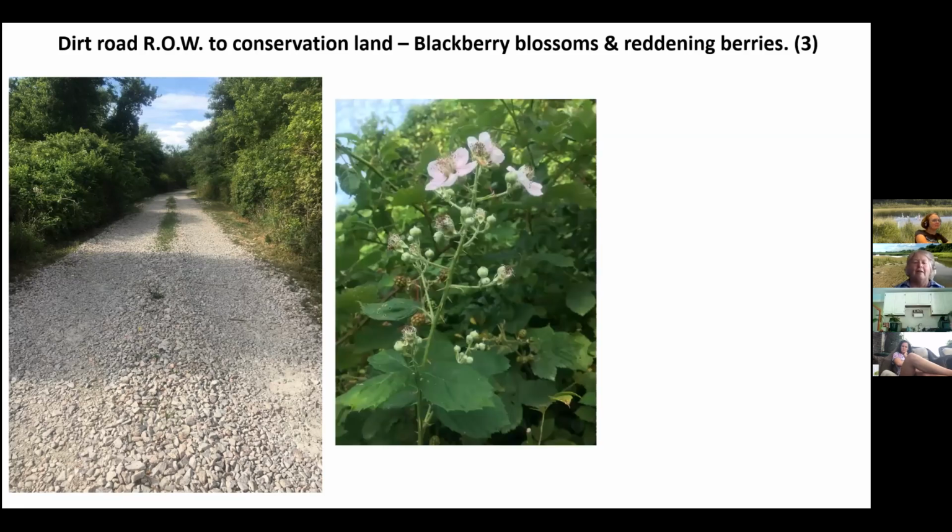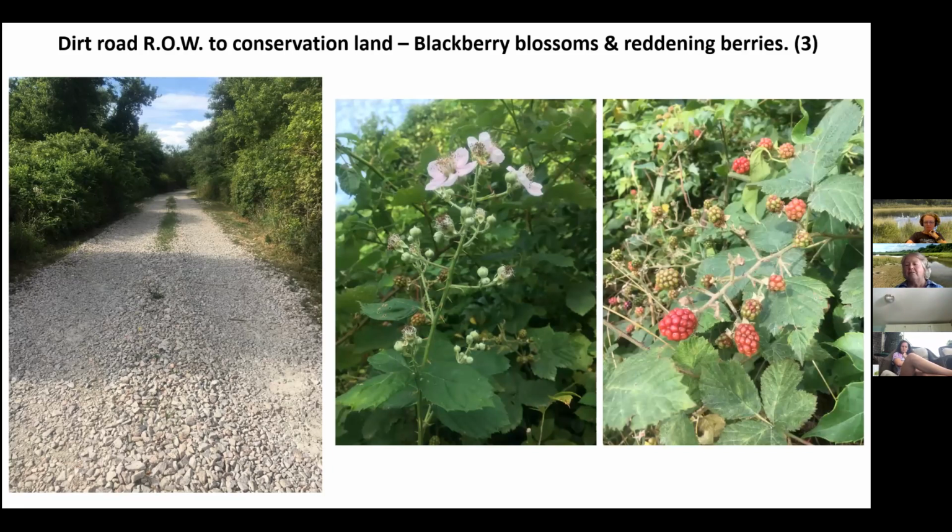The other thing, besides the common milkweed that I've been pointing out, is blackberries, and they're in various stages. I'm surprised to see blackberries still in bloom. This is a blossoming cane of blackberry that I took on last Thursday. So amazing that it still buds and blossoms. And on the very same plant, they're starting to redden up. We've been seeing green blackberries, and now we're seeing some red ones. So the season is coming, and off we go.